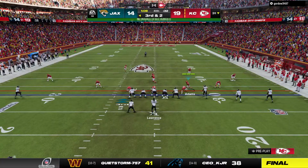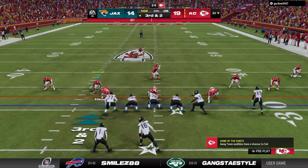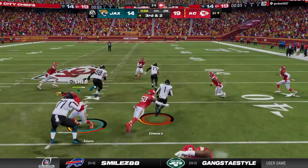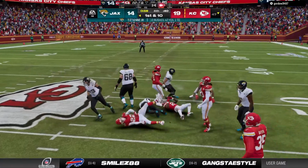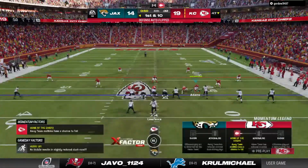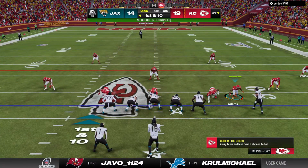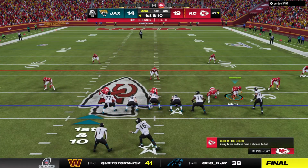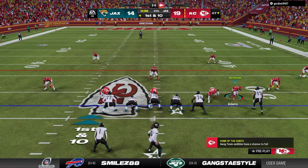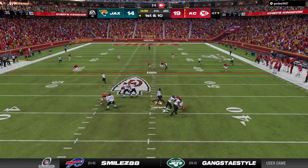The Arrowhead crowd in full roar. Here's 3rd down. They'll run with Etienne. And able to get this one across the 45 before he's brought down. Final minute, no timeouts at their disposal. Here's 1st and 10. He'll look to throw.